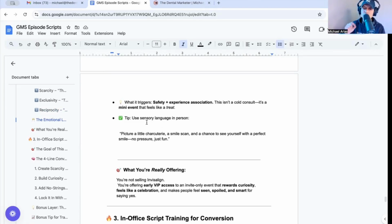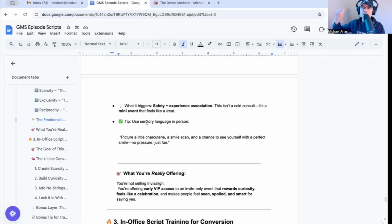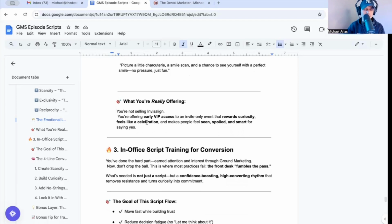Here's the tip. Use sensory language in person. You can let them know like, hey, picture a little charcuterie, a smile scan, and a chance to see yourself with the perfect smile. There's no pressure. It's just fun like that, right? That's what you want to use. Get them already in the experience without them being at the event yet. You're not selling Invisalign. You're offering early VIP access to an invite-only event that rewards curiosity, feels like a celebration, and makes people feel seen, spoiled, and smart for saying yes.